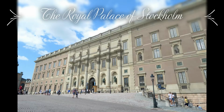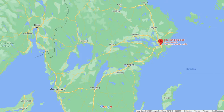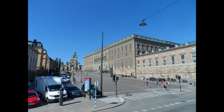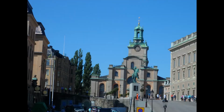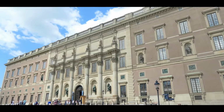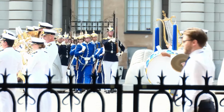Royal Palace of Stockholm. Stockholm Palace is on Stadsholmen in Gamla Stan in the capital Stockholm. The Royal Palace of Stockholm is His Majesty the King's official residence and is also the setting for most of the monarchy's official receptions, open to the public year-round.